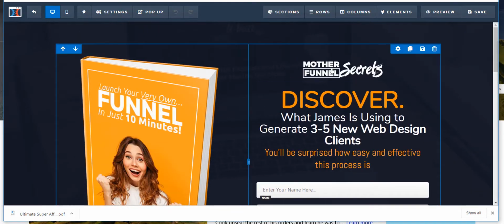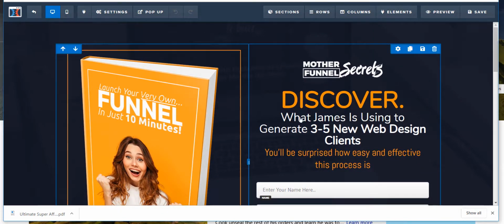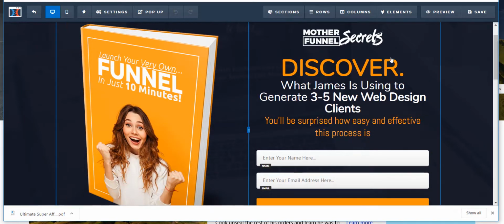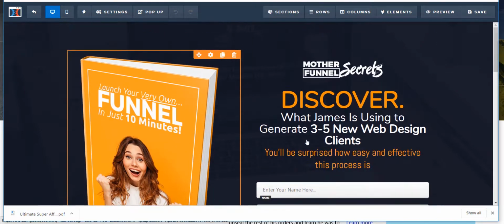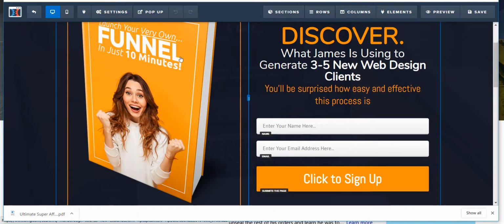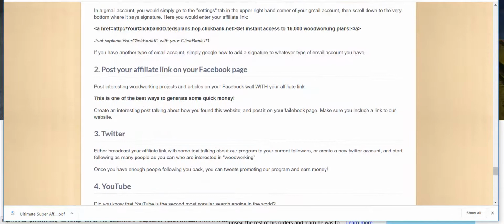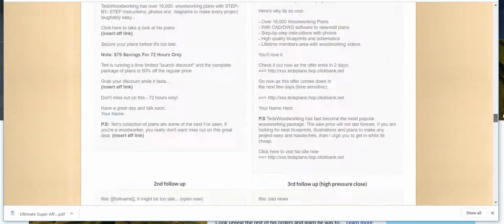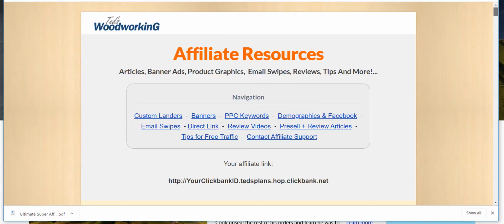Okay, so now, when you have an email opt-in page, you need to put this in a way that someone would want to enter that email, right? So if this is Ted's Woodworking, then this has to be a picture about woodworking or something similar so that someone knows why they're opting in. It's not about funnels. This is about woodworking. So what we can do is go back to this page and see if we can find an image that tells us about the woodworking.